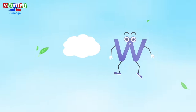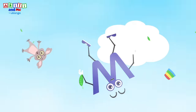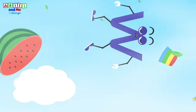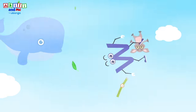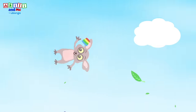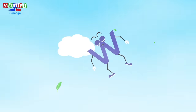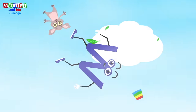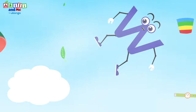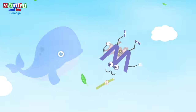Can you see letter W? He is whirling in the wind with a watermelon and a watch and a whale too. But where is W?